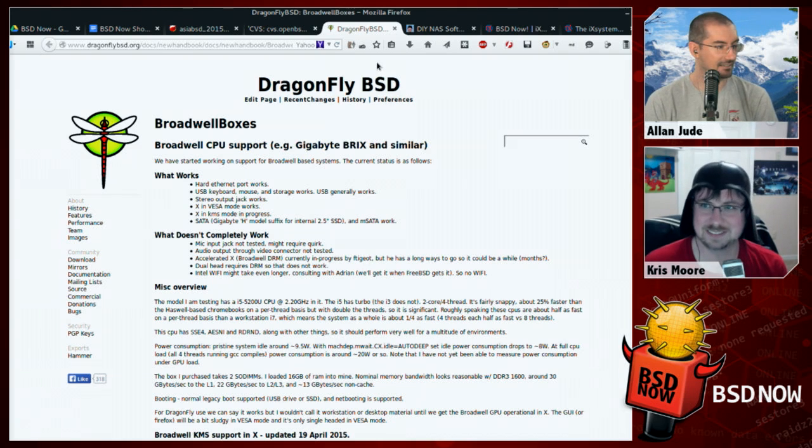Wireless is difficult. The particular hardware they're playing with at the moment is a Gigabyte Brix, which is Gigabyte's version of the Intel NUC. Yep. So a nice little tiny machine. But yeah, it'd be interesting to see the Broadwell graphics stuff happen. Definitely. So if we can finally get caught up with Haswell, maybe Broadwell won't be as far behind.